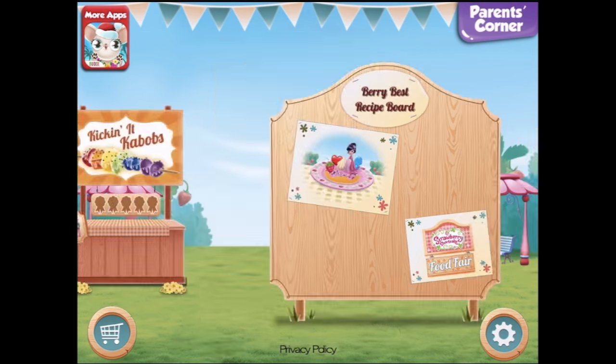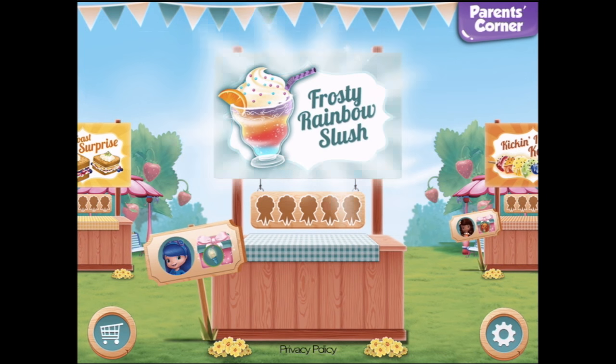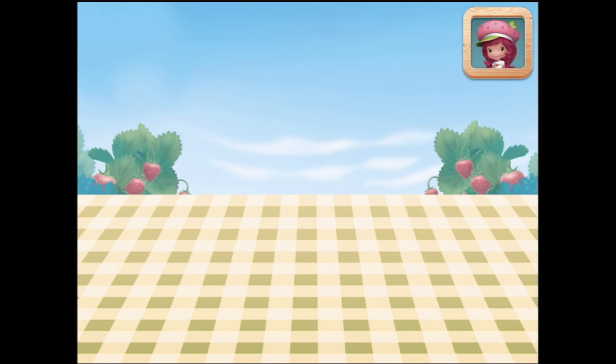All right, let's go and make some... Oh, a frosty rainbow slush. Frosty rainbow slush. Up your chances at winning a cute booth decoration by using Blueberry Muffin's favorite ingredient. Okay, we'll remember that when it gets to the right time.